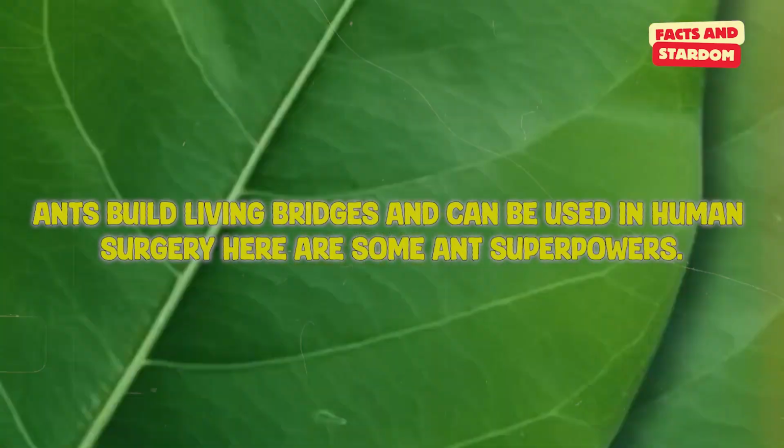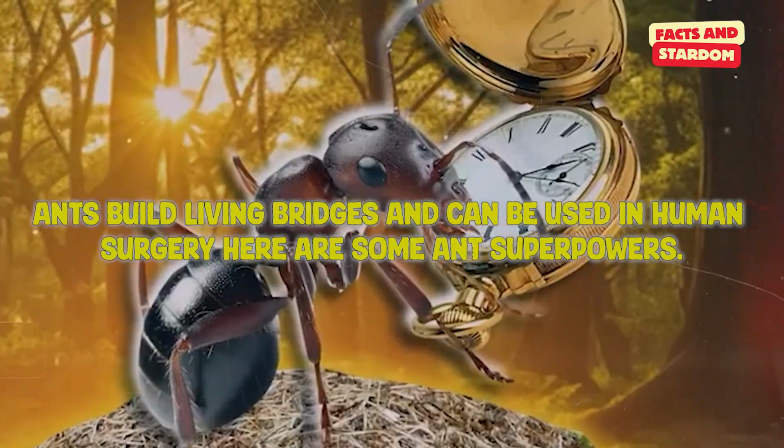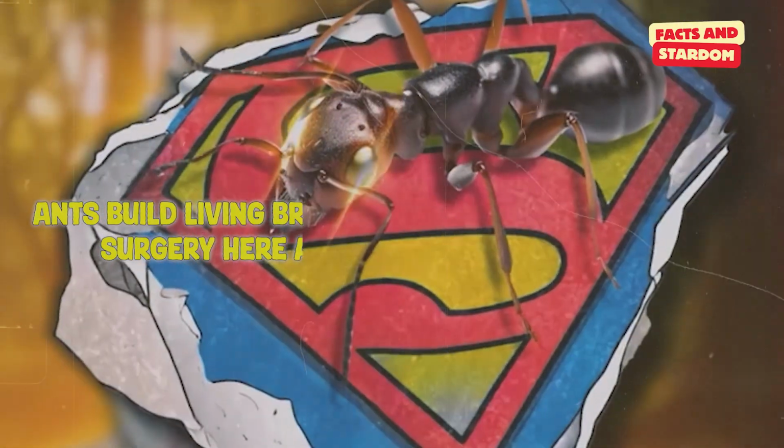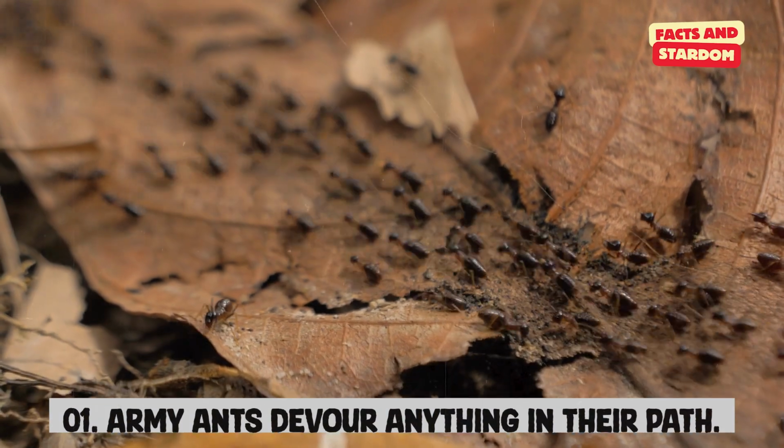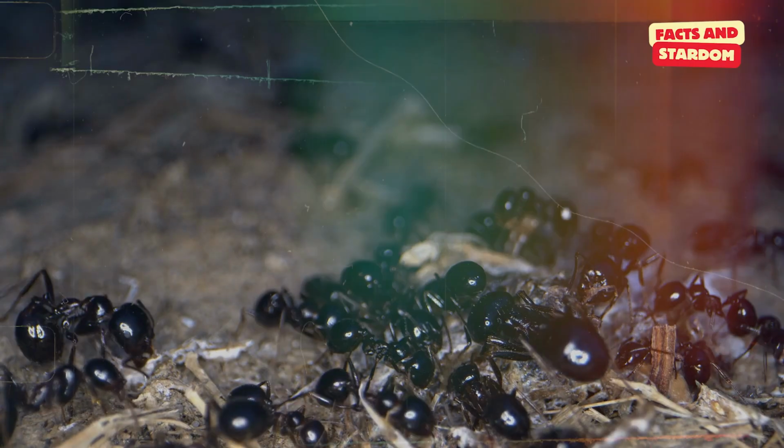Ants build living bridges and can be used in human surgery. Here are some ant superpowers. 1. Army ants devour anything in their path. There are about 200 species of army ants.